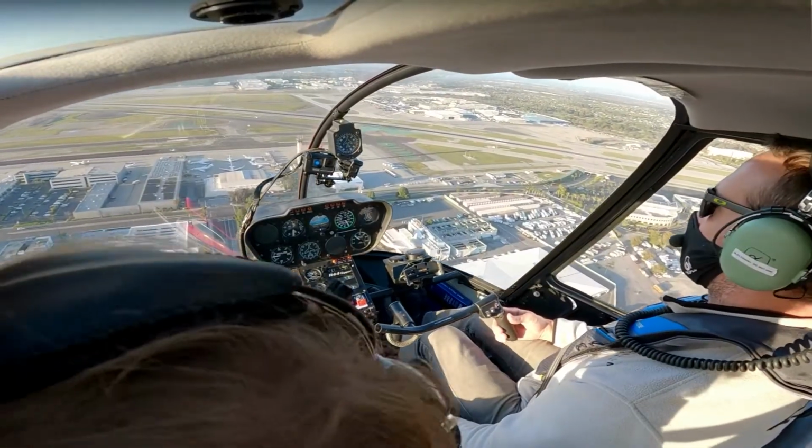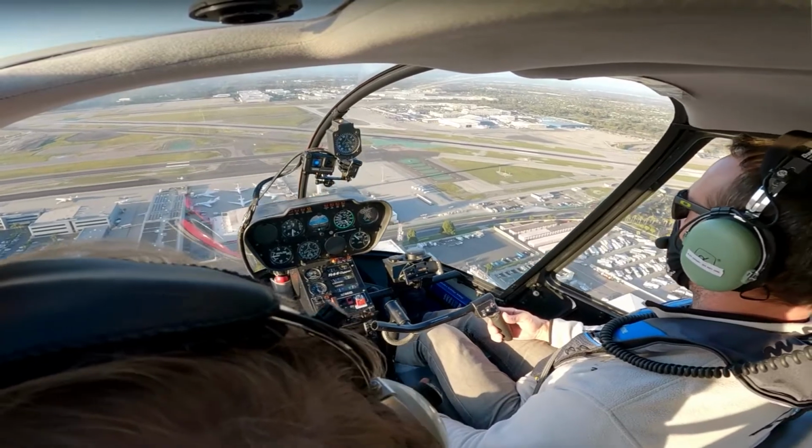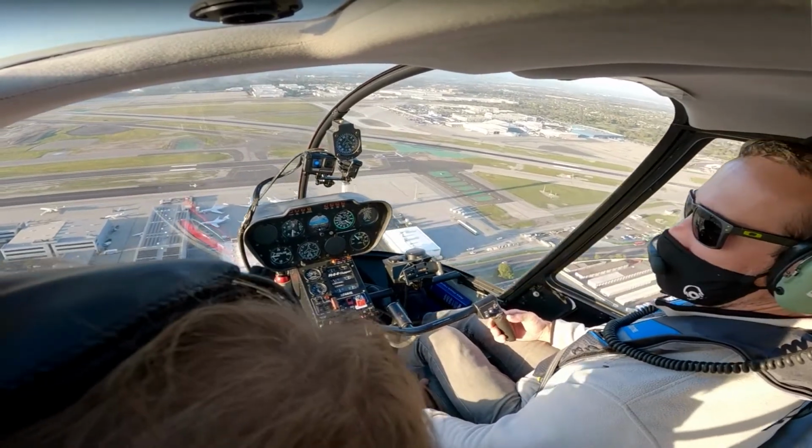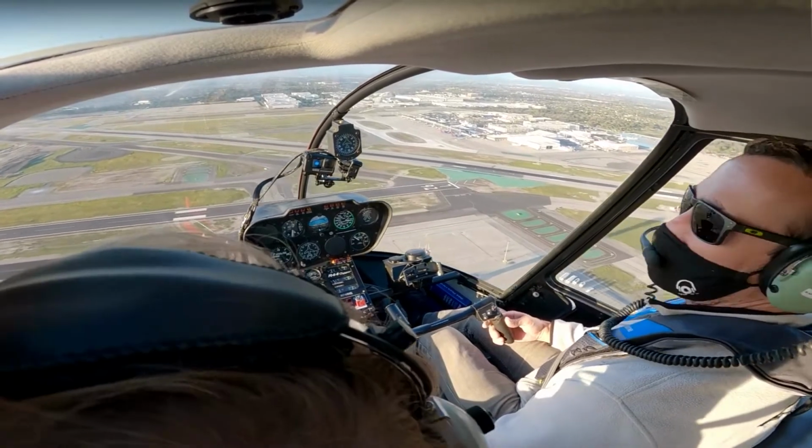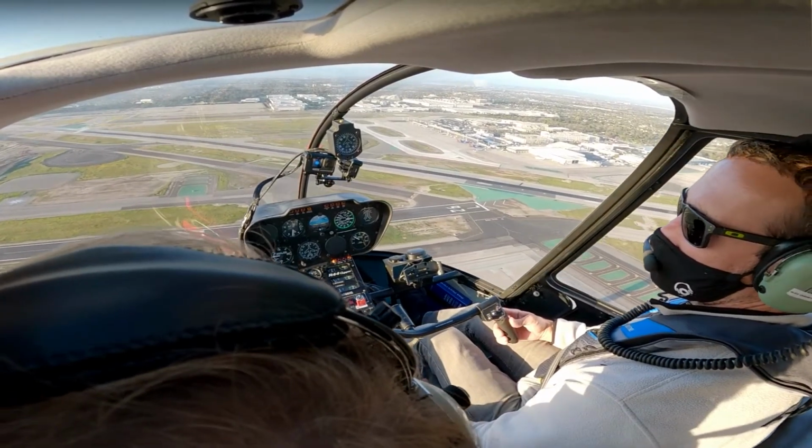Hotel Sierra, just crossing the town now, we'll cross 26 left, 500. Hotel Sierra, cleared to land. Cleared to land for Hotel Sierra, thank you. Landing rocks will be gunners. Hotel Sierra.